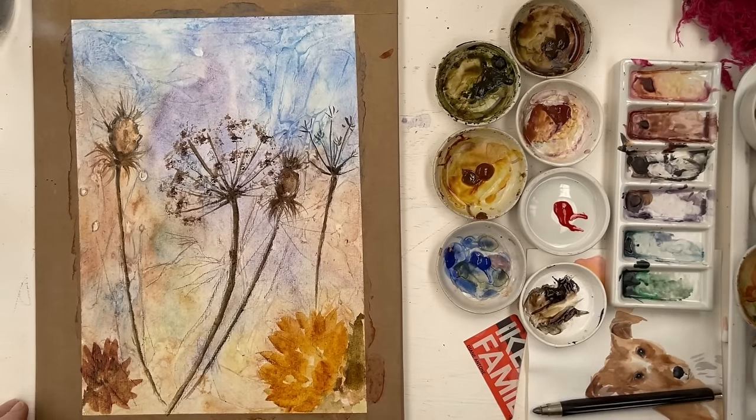This is often the bit that the tutors on here don't show you. They don't show you the alterations that they make between painting it in and finally showing you the final product. But you get me, warts and all. I also don't much like this, so I'm going to try and blend that. That's better.